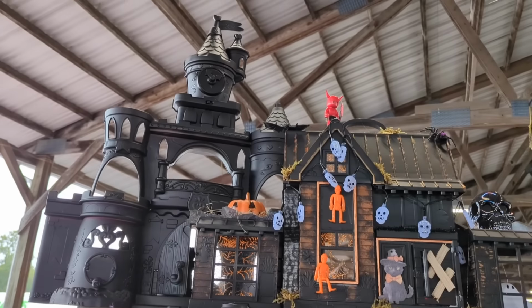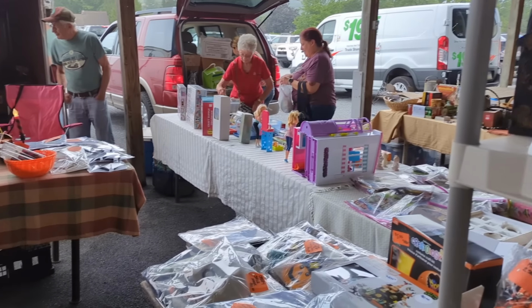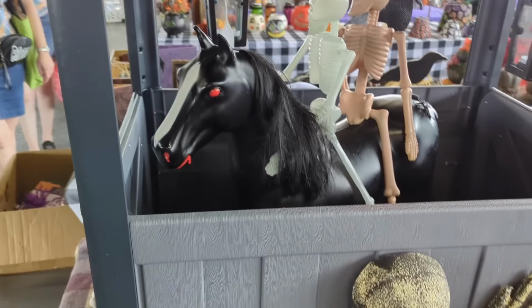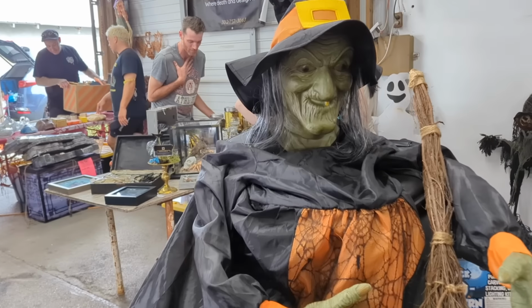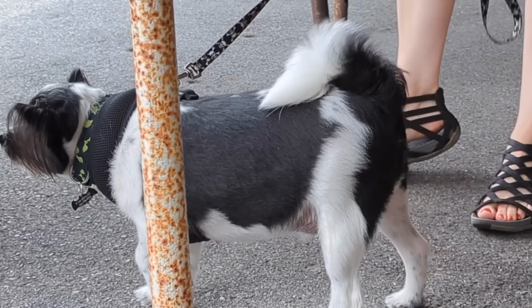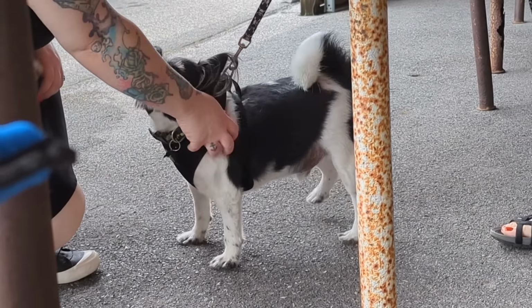Some cool little haunted houses. They display great. I mean, really, you could set up a cool little Halloween town with these types of things. Yeah, I like the creativity. This guy right here had a lot of creative stuff, all repurposed from different things, and super, super creative. Pay for your stuff. Don't do bad things. Don't take stuff. And another dog, his name was Laszlo, and he was amazing. He's a rescue baby.